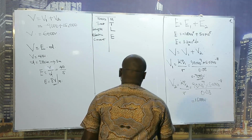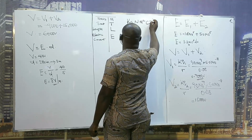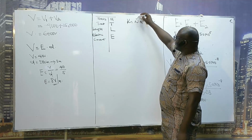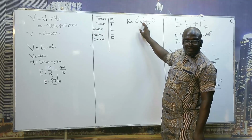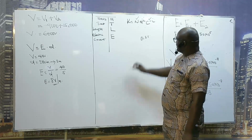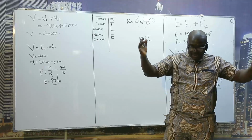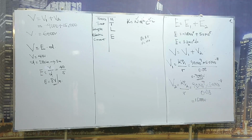Okay, back to what we are saying. K is equal to Newton meter square per coulomb square. This is the unit of force, this is the unit of length, and this is the unit of quantity of charge. Quantity of charge is current times time, and force is mass times acceleration. So you have to convert everything to the SI units, the fundamental quantities, if you want to get the dimension, because dimension is talking about the first letter of the fundamental quantities.